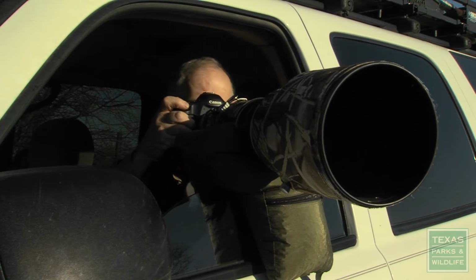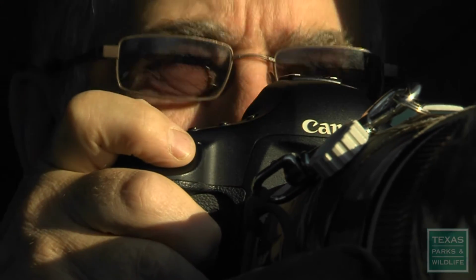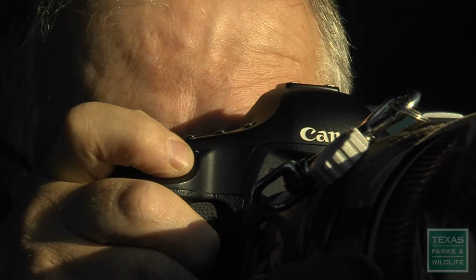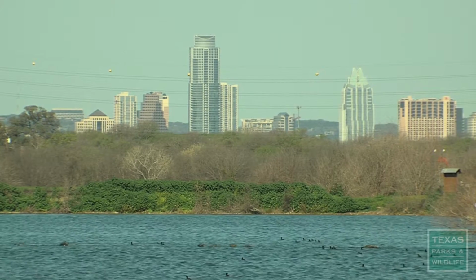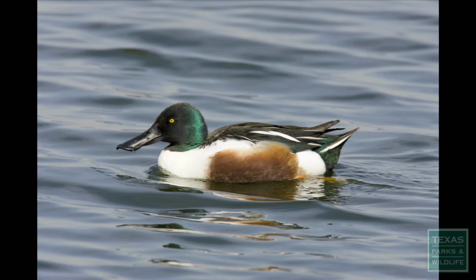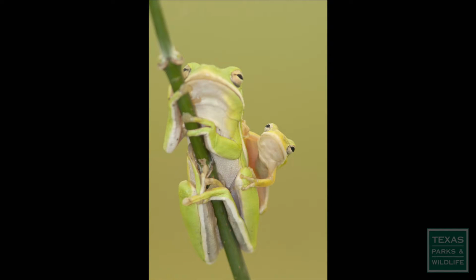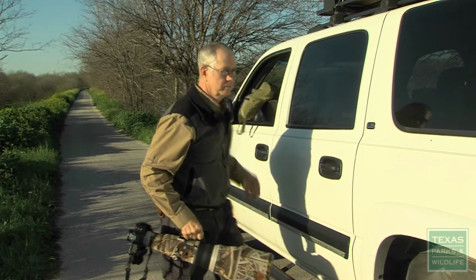It's hard to think of a sewage facility as a gym, but to somebody who's interested in birds, it is. An area like Hornsby, even though we're right near the city of Austin, there's an amazing variety of wildlife. Butterflies, dragonflies, birds, reptiles and amphibians. My philosophy is if you just get out in nature and spend time looking, things show themselves to you.